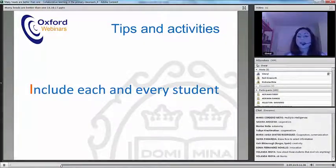One of the main things is that we really need to include each and every student in our activities. And we can do that in really simple ways. Sometimes, when we ask a question to the whole class, we might ask a question and just the usual students put up their hand. Yeah, you know this situation. But we can say, for example, if you know the answer to this question, put up your left hand. And if you don't know the answer to this question, put up your right hand. And then immediately, even in this small, simple situation, we've involved everybody.